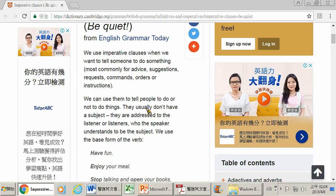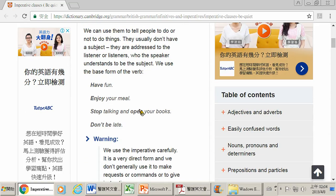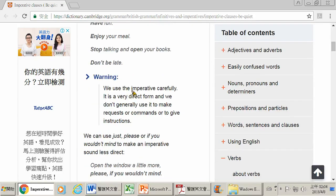Imperative sentences usually don't have a subject, 通常没有主词, and they usually begin with the base form of the verb, 而且呢，通常是以原形动词开头. For example, have fun, enjoy your meal, stop talking and open your books, don't be late.